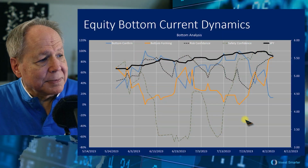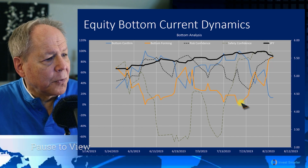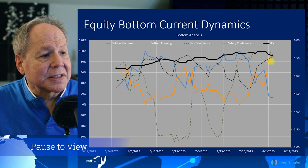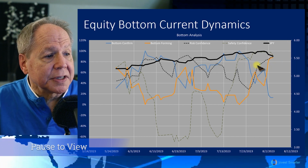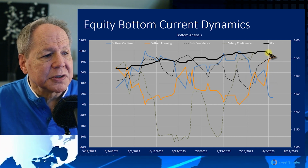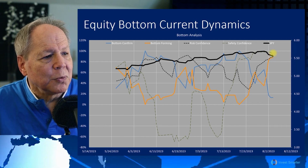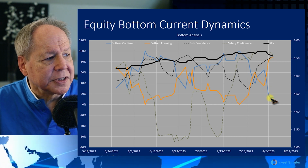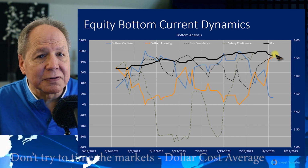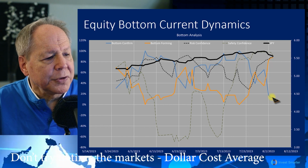And if we look at the current bottom dynamics, you can see that the bottom forming indicator has really risen up to the top. Now this indicates that a bottom is forming, and you can see that the confidence level is shooting up as this bottom forming indicator is going up. So this tells me that we're approaching a bottom. I don't know if we're there yet. We won't have confirmation of that until this bottom confirmation signal comes way up to the top and the confidence level stays high. But what I can tell you is that it looks like both of these are moderating.